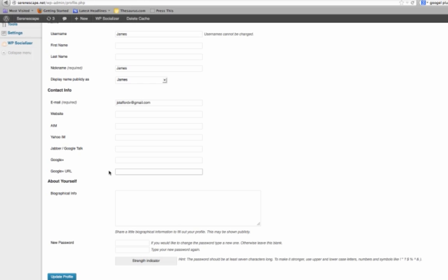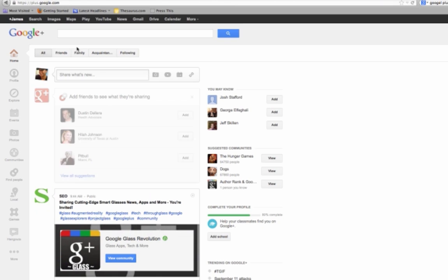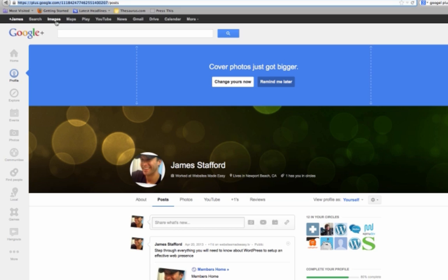Now to get this, if you have a Gmail account, if you're not familiar with what Google Plus is, just type Google Plus into Google and you'll find it there. It's tied to your email address basically, and you can set it up, but mine's already set up. We're looking for, just go under profile. And if you go back up to the URL up here, that's your special Google Plus URL. Just copy everything before the /posts. Okay? It's that easy to do.